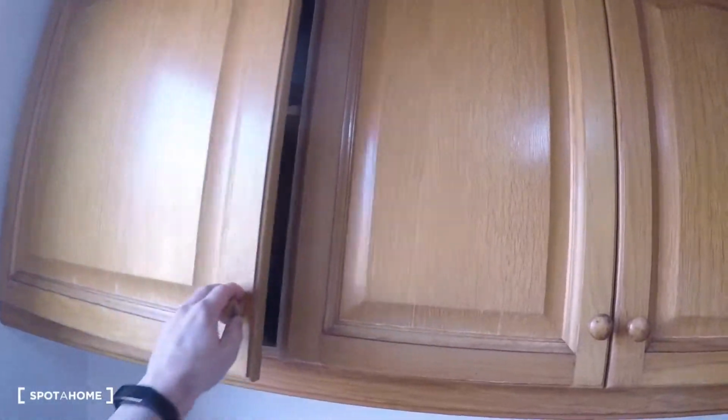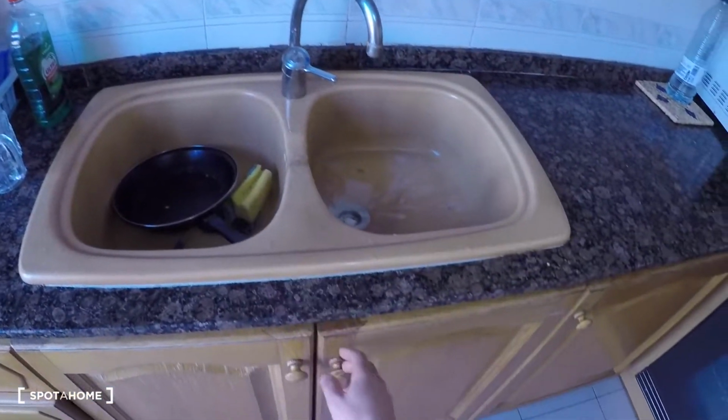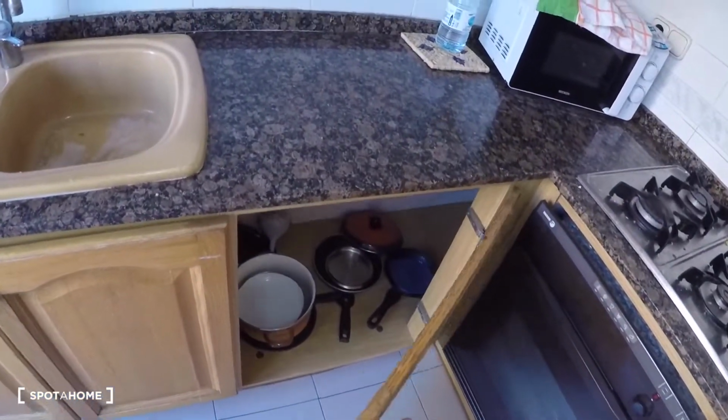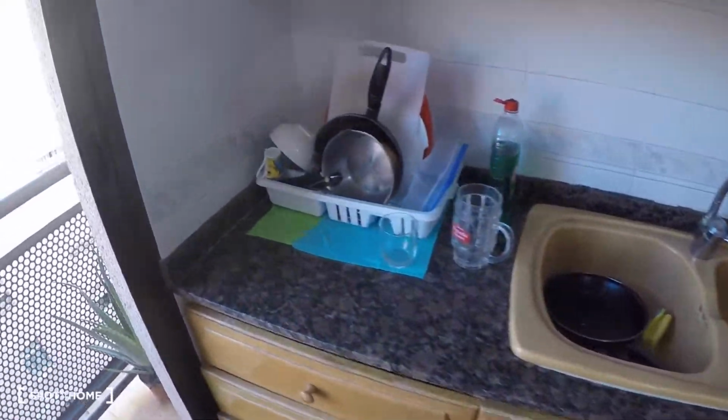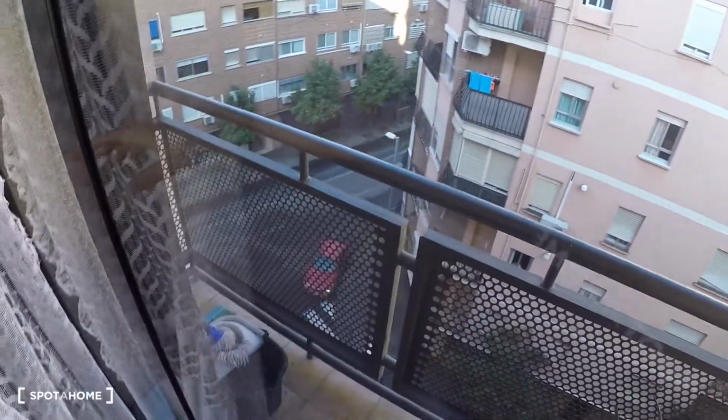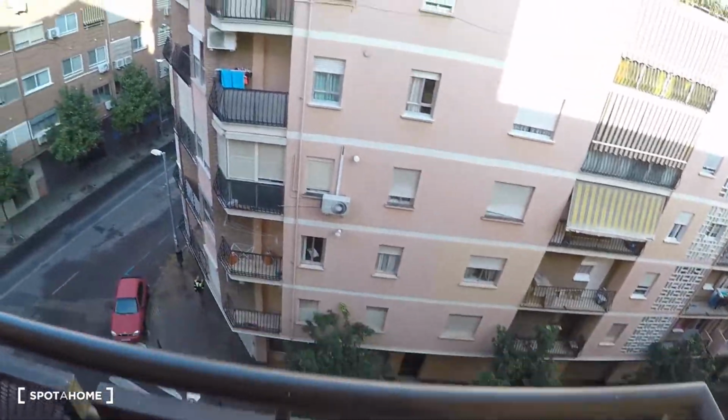You've got more cupboards, there are pots and plates, mugs, 2 sinks, the cleaning stuff. There are pots and pans, and here is the cutlery, and you've got a small balcony with street views.